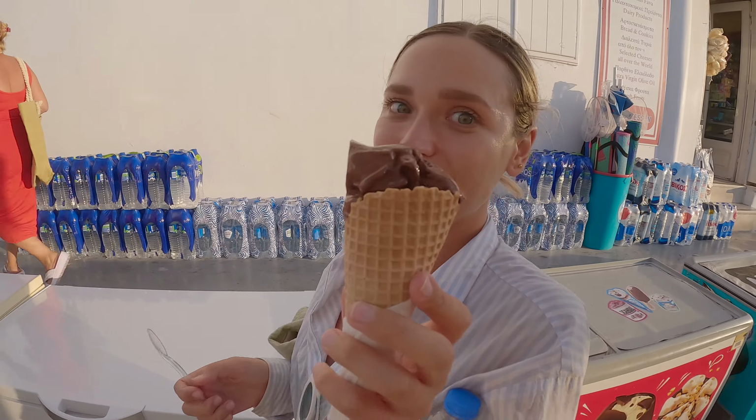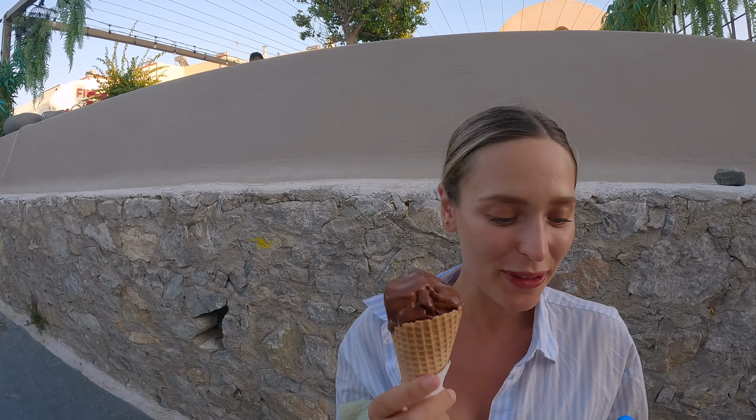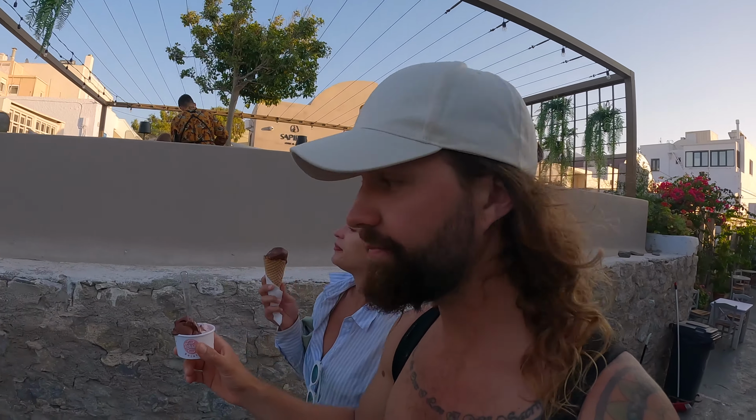We couldn't help ourselves, eh? The walk did it to us. I said it, I called it, about 2 scoops of chocolate. What did you get? I've got chocolate and fig, which... That's a feast of chocolate. Very nice, I really like the fig.